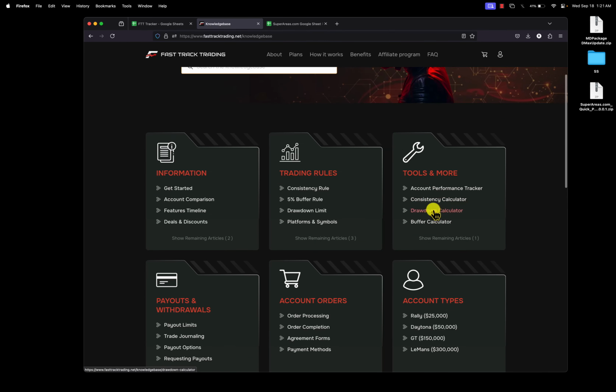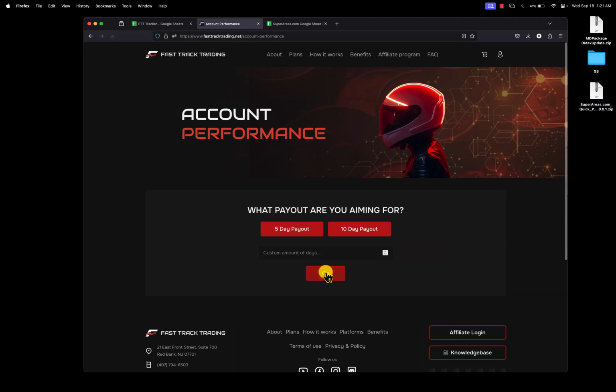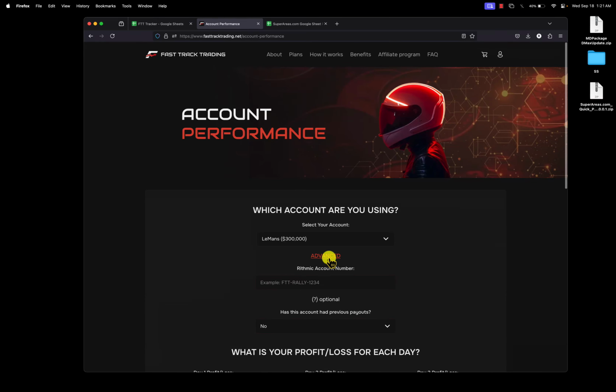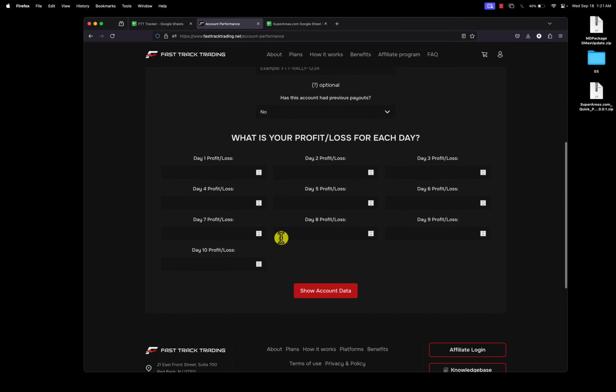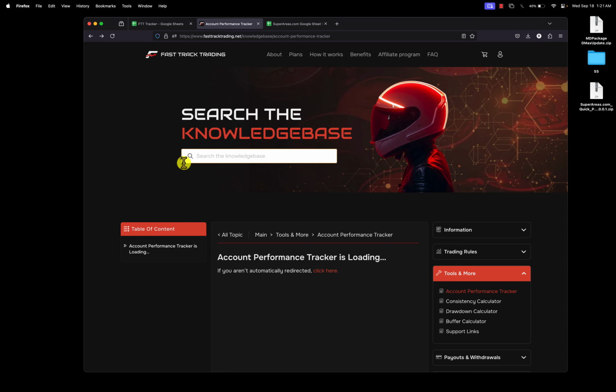It says consistency, drawdown calculator, performance tracker. Your performance tracker is loading. You can pull in your information. Let's say whatever you make, and it will make everything for you. So that's kind of a cool platform they have.